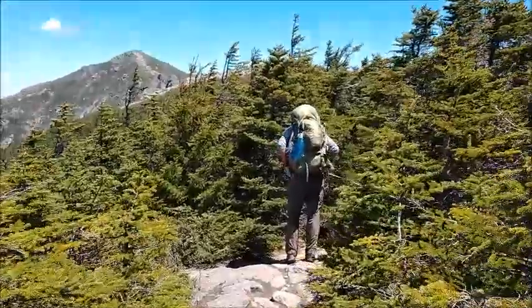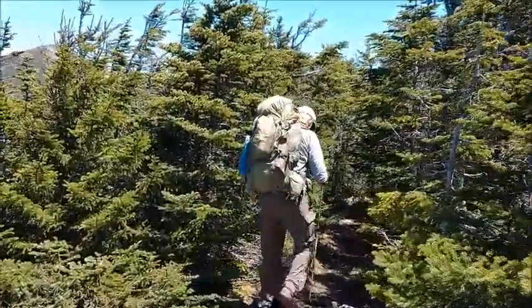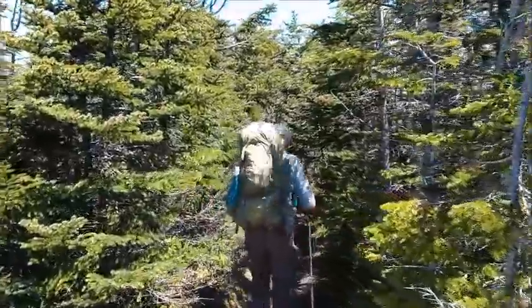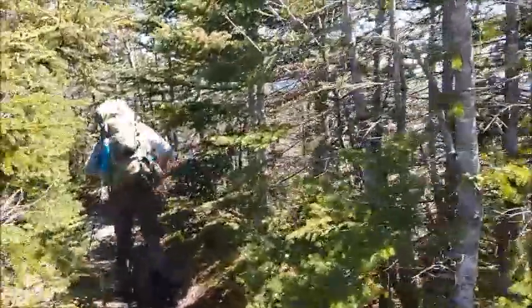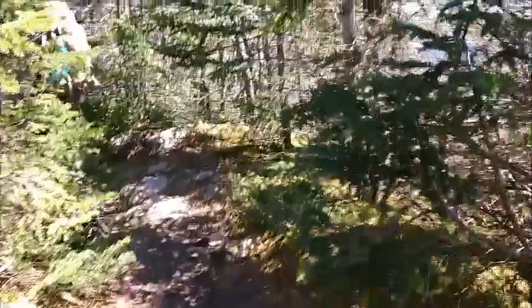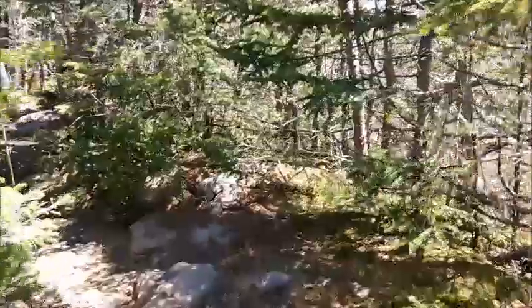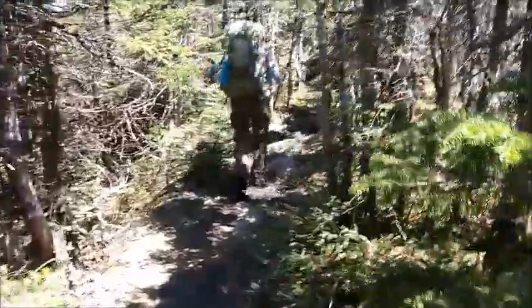We have made it up most of the way, up to the little haystack. The last little bit was very strenuous, getting up to the summit. We can see the summit, but we're not quite there yet. Last little level spot, probably. We'll be going up.